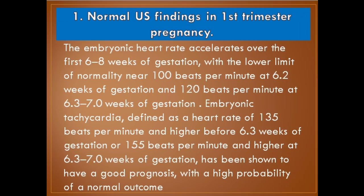The embryonic heart rate accelerates over the first 6 to 8 weeks of gestation, with a lower limit of normality near 100 beats per minute at 6.2 weeks of gestation and 120 beats per minute at 6.3 to 7.0 weeks of gestation. Embryonic tachycardia, defined as a heart rate of 135 beats per minute and higher before 6.3 weeks of gestation or 155 beats per minute and higher at 6.3 to 7.0 weeks of gestation, has been shown to have a good prognosis, with a high probability of a normal outcome.